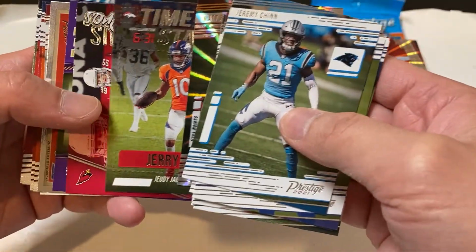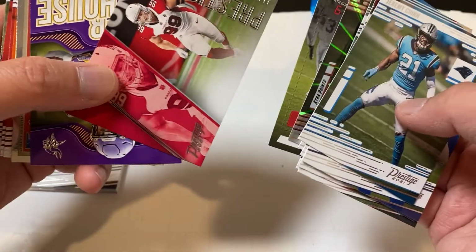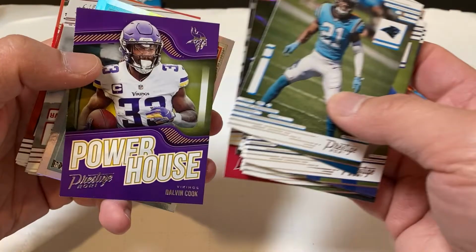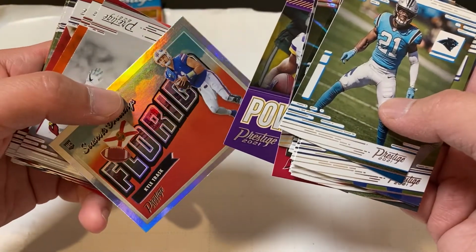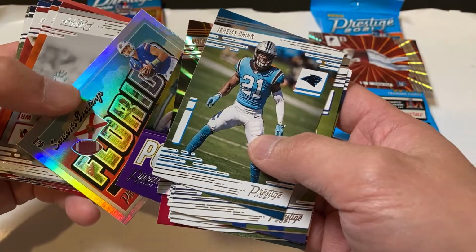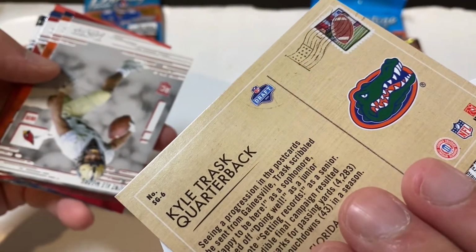Jerry Jeudy. And then we got JJ Watt. You can't go wrong with this guy, he's a future Hall of Famer. Dalvin Cook. Oh, this guy right here is Kyle Trask. Season's Greetings rookie card. He's quarterback for the Gators.